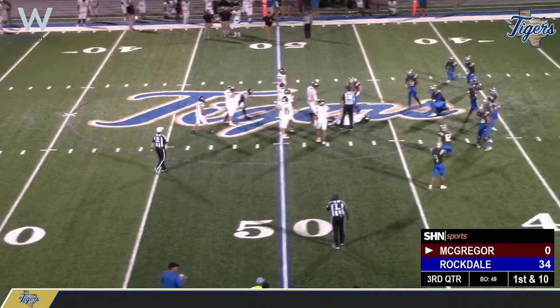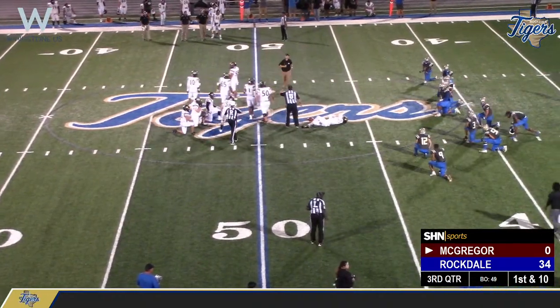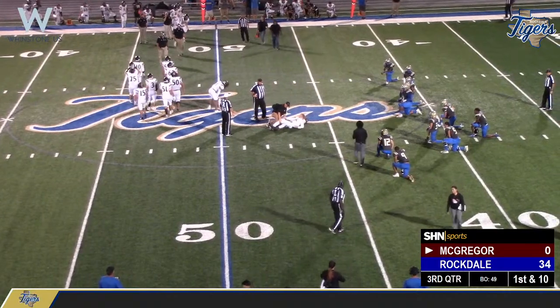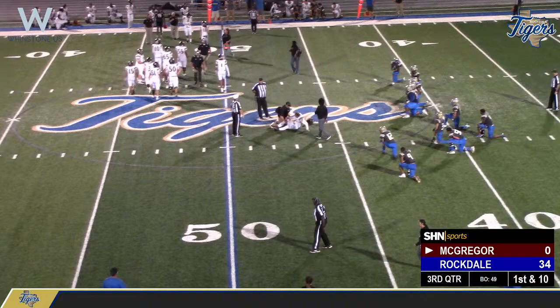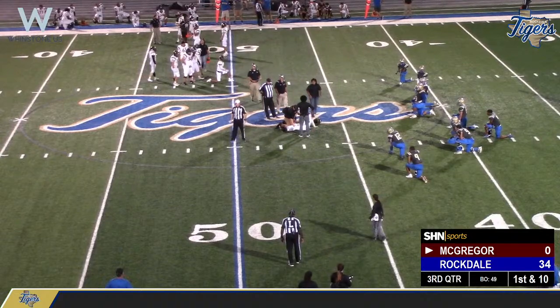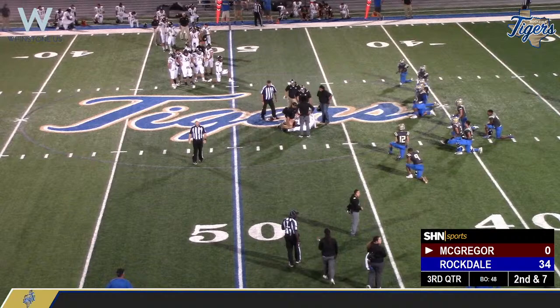Okay, another great drive by the Rockdale Tigers. It ended in a 17-yard touchdown run by Kenmar Spencer, a sophomore. And, of course, the kick was blocked. That was a 6-play, 68-yard drive after the penalty for the Rockdale Tigers, and they increased their lead to 34-0. And we got a player shaken up.